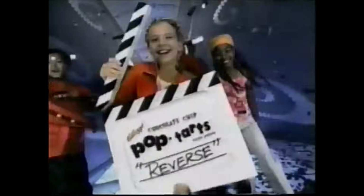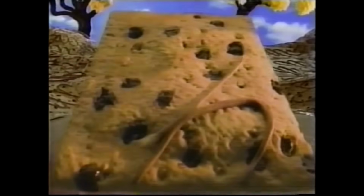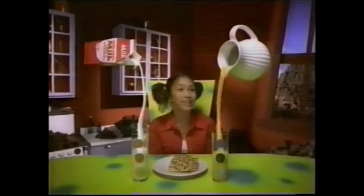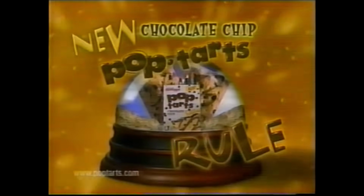We're the Breakfast Crew, here to reverse the idea that you can't have chocolate chip for breakfast. Introducing chocolate chip Pop-Tarts. Chocolate chip front to back, like a cookie wrapped around a gooey, chocolatey middle. They're an irreversible part of this complete breakfast. Which brings us back to the point of our story, new chocolate chip Pop-Tarts rule.